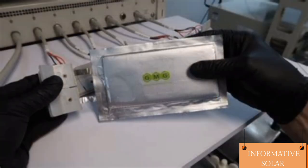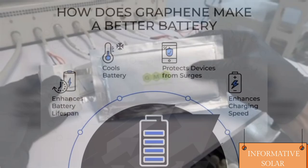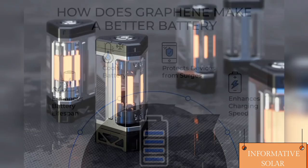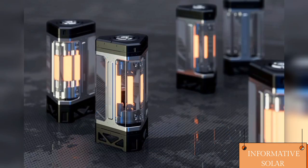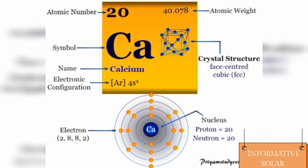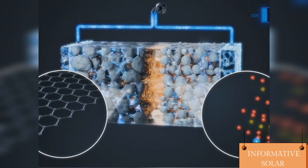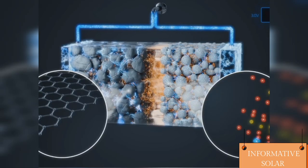Graphene batteries, ultra-fast charging, 3x lifespan. Nanotech Energy is building a U.S. factory to rival China's dominance. Quantum dot batteries, StoreDot and Samsung are experimenting with sub-5-minute charging using nanoscale electron traps. R&D only, but game-changing if viable. Even calcium-ion and magnesium-ion are being revived in EU labs, aiming for zero lithium futures using abundant earth minerals. Here's the brutal truth.